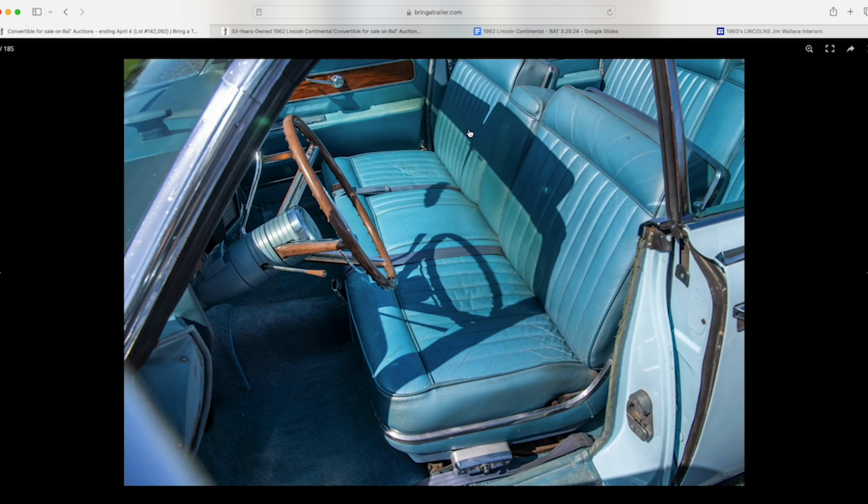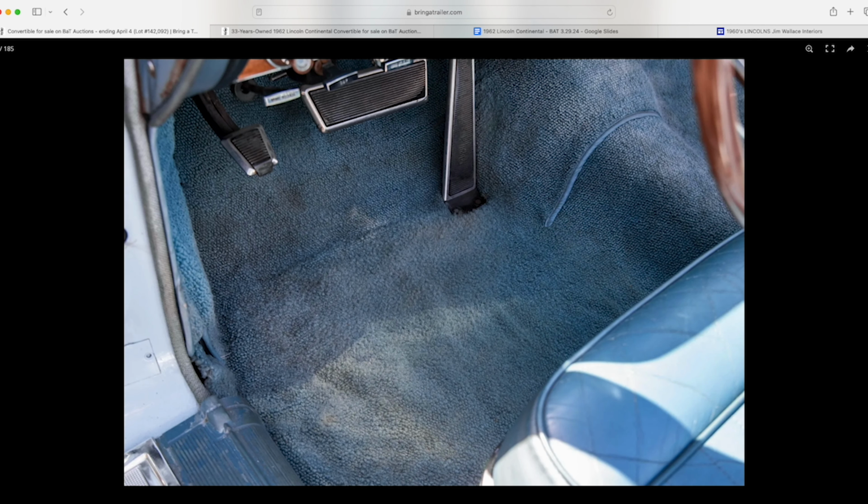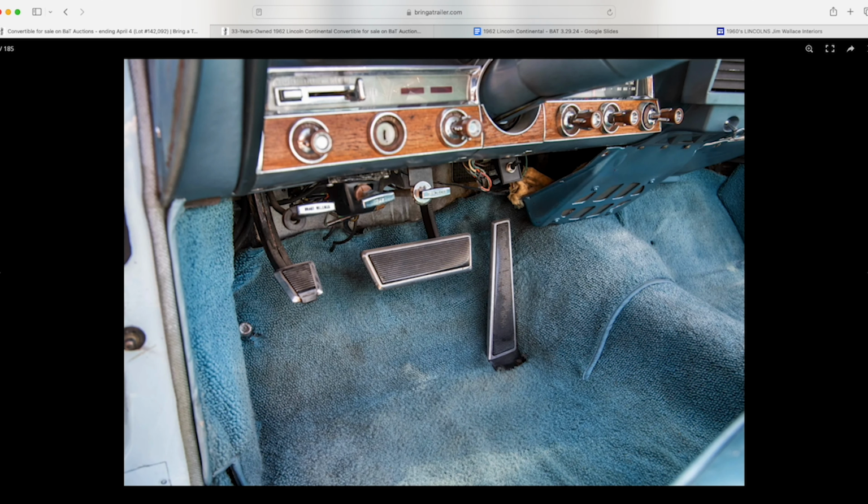What I will say here about the interior is I love it. I love this kind of originality. I would assume that the seats are original, and the carpet has been changed, which I call out as one of the key call outs on it. These seats, if you want to spend some time with some Griot's Garage products, you can make them look really, really nice. The gas pedal here, for the most part, to me, looks really good. It's usually a kind of a tell on how much a car has been driven. And you can see there's a little bit of wear on it, but it's not too bad.